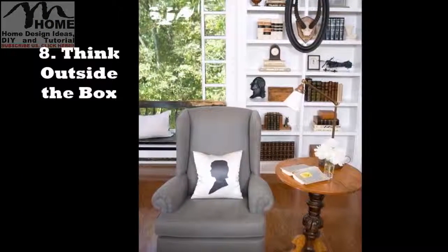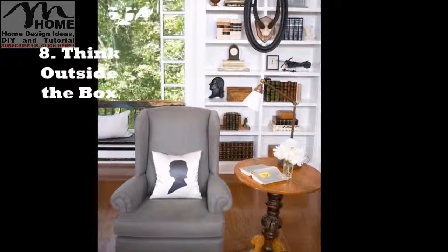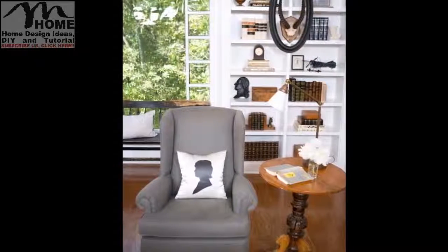8. Think outside the box. When styling a bookshelf, don't limit your collection to the shelves. Frames and objects hung so they overlap add sculptural interest and allow you to display large items. Designed by Emily Henderson.